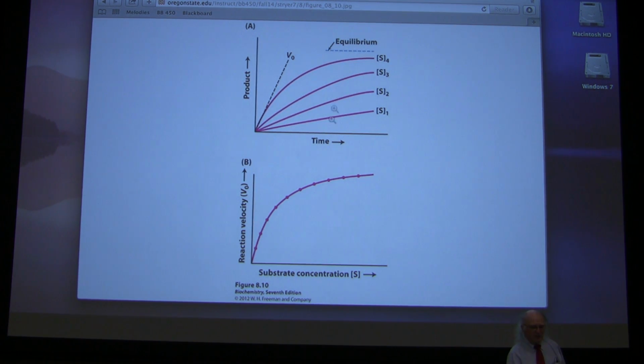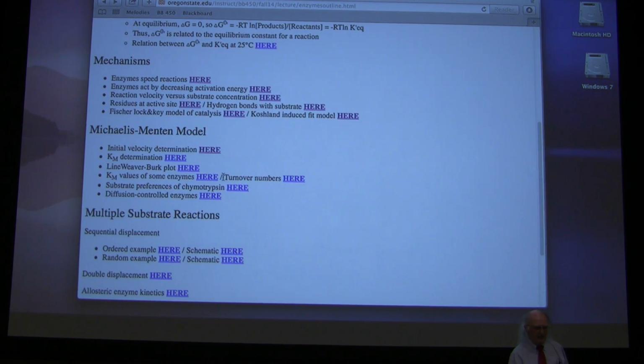You can see equilibrium occurring here. And I won't emphasize that figure too much because I think that figure is a little confusing. All right. So the velocities that we measure are initial velocities. By the way, all of the kinetic parameters that I'm talking about, velocity, and the other ones that I'll be talking about today, are part of what we call Michaelis-Menten kinetics.